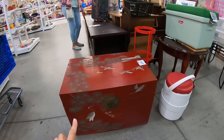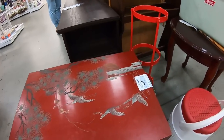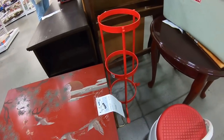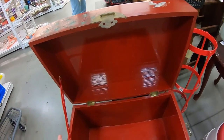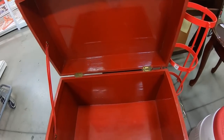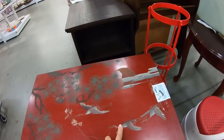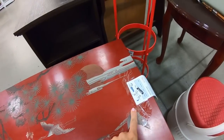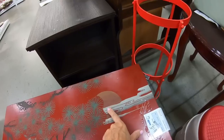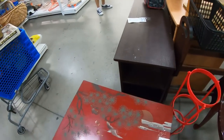A Chinese lacquered box. This is quite heavy. Beautiful, $19.99. Now, I'm not saying it's super old. It's a reproduction, of course, but this is really nice. I wonder who sold this. This is not inlay, I don't think. It's kind of like this has been dremeled out and then painted. But boy, that's nice. Do I want that? I think I almost do.